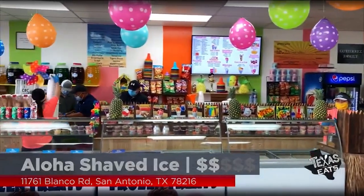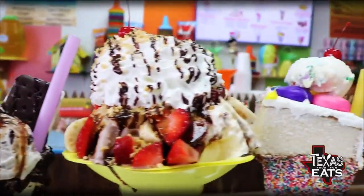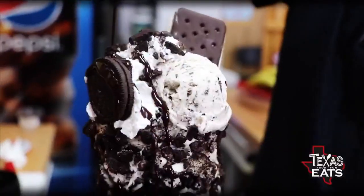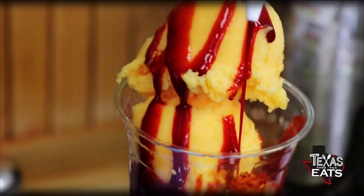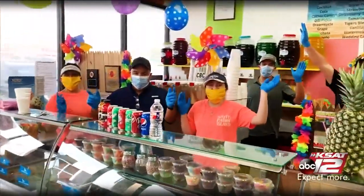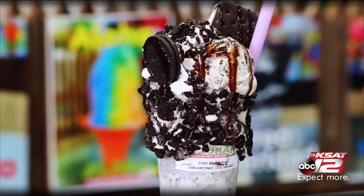I'm here on Blanco Road by Churchill High School to go inside of a snack shop that's serving up some insane treats. You gotta check it out. Let's go inside Aloha Shaved Ice. Aloha Shaved Ice is a family-owned San Antonio snack shop serving up epic frozen and hot treats, like their massive Oreo Overload milkshake.